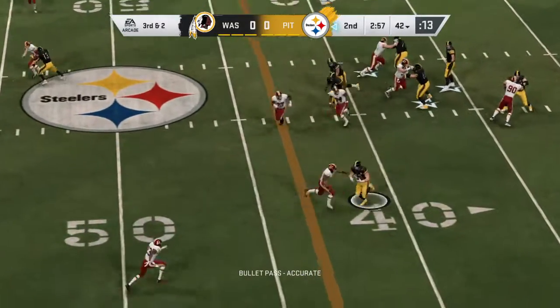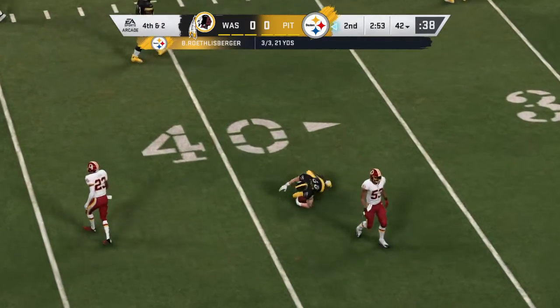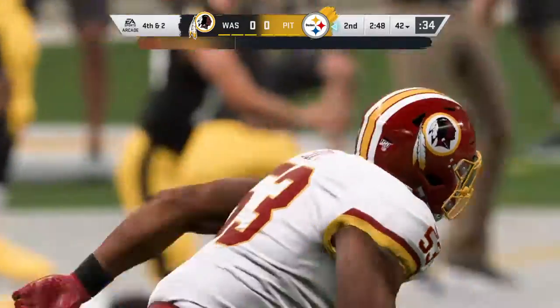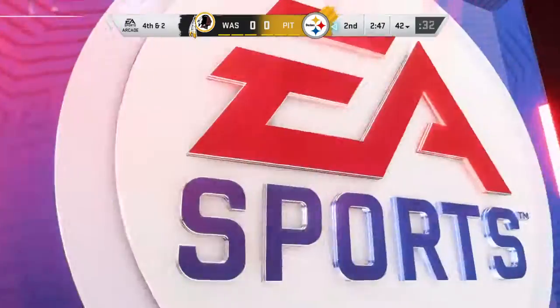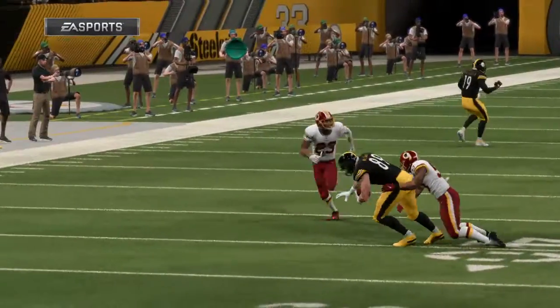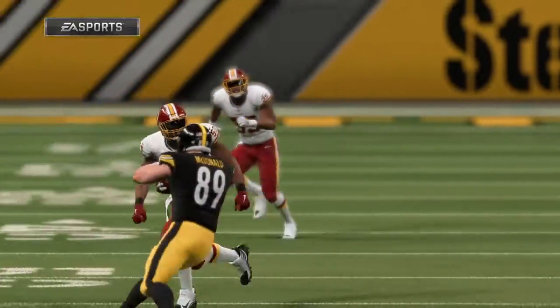Now Roethlisberger. And yes, complete to the tight end McDonald. The completion there winds up a wash, and it'll bring up 4th down. They dialed up the blitz on 3rd down, and your worry as a defense is that they can hit you with a big play in that situation. Instead, the blitz pays off, able to rally to the football and make the play.